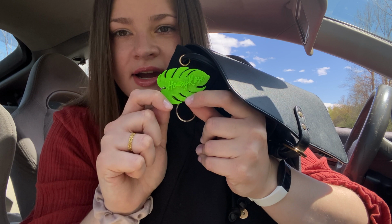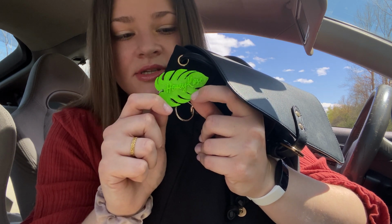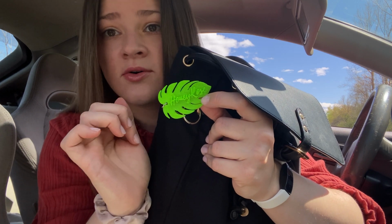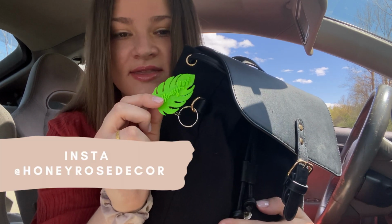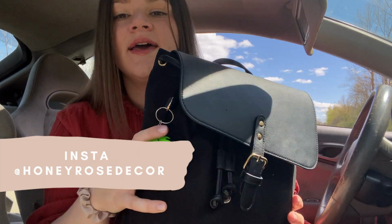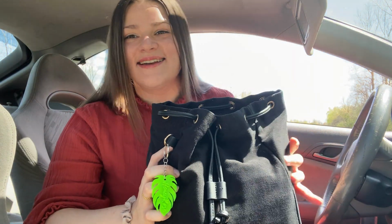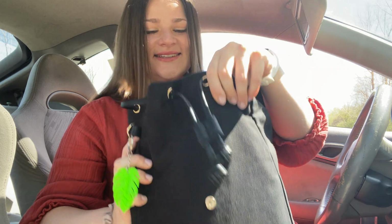And on the outside here, I have this keychain, which is from Honey Rose Decor, which is a friend of mine's daughter. She has a business where she makes plant holders and stuff like that, and they're all super aesthetic, so check out that business. I'll link it below. But overall, I think that gives it a little personality because it is just a black bag at the end of the day. But yeah, let's get into what's inside.